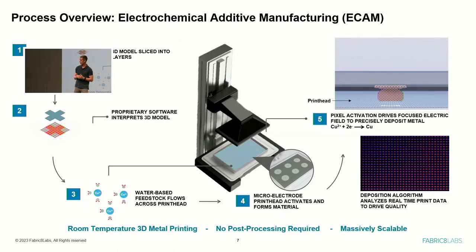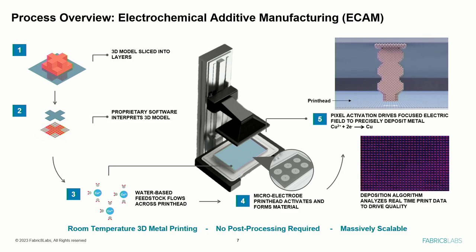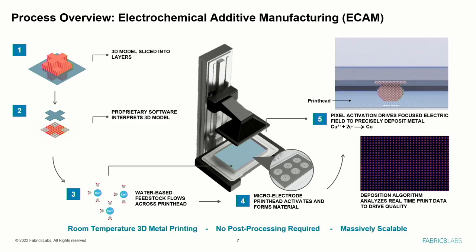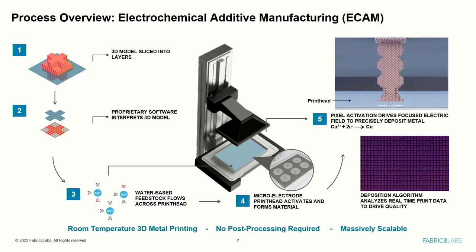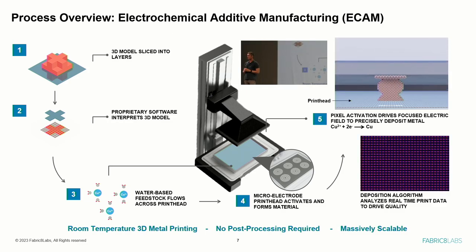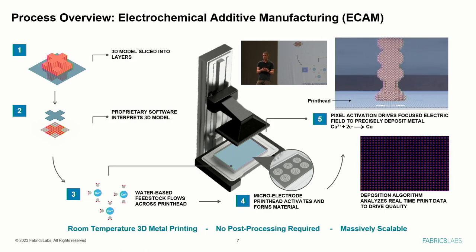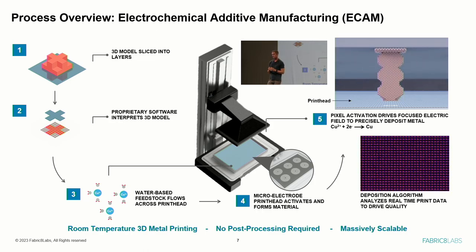So how does electrochemical additive manufacturing work? In the middle of the slide here, you'll see a representation of our build chamber. Electrochemical additive manufacturing is really the convergence of display technology and electrochemistry. So that blue rectangle that you see on the bottom of the build chamber is based off of display technology. That is a microelectrode array. Today it's comprised of a little over 8 million individual pixels with a pixel pitch of 33 microns.